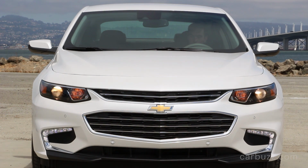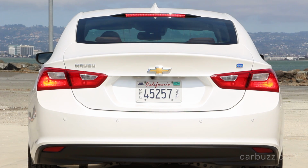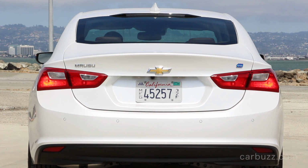And looking at the front end, somebody pointed out to me that the styling here looks like a stormtrooper's helmet from Star Wars. And it's not bad looking, but I thought it was pretty funny, and I wanted to point that out to you.